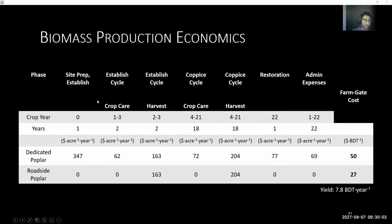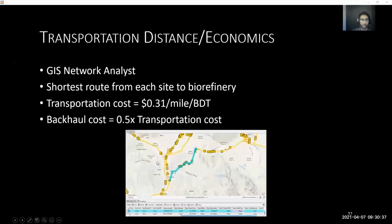So in this case, the transportation agency will be responsible for establishing the vegetated filter strips, doing a little bit of maintenance on them. Then the biorefinery itself will be doing the mowing, or in other words, harvesting the crops and then transporting them to the biorefinery. So we can add all this data together to get a farm gate cost. And we can see that dedicated poplar costs about $50 per ton at the farm gate. And then roadside poplar costs $27 per ton. So we can get big savings on the farm gate by using that shared cost model.